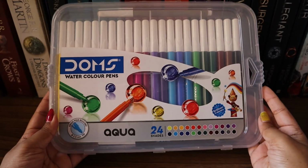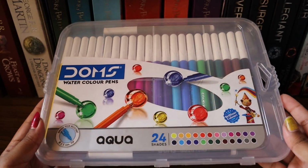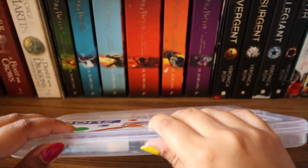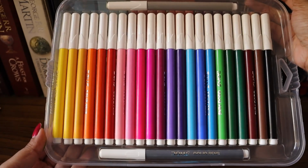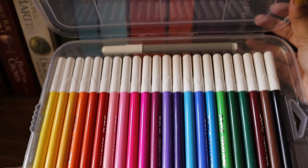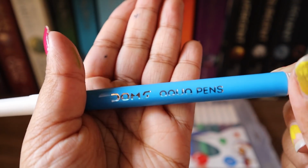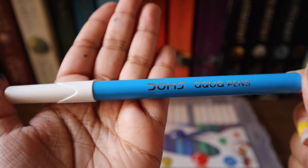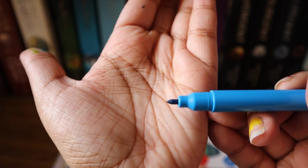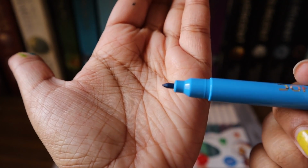My next stationery favorite is this case of sketch pens from Domes. The Domes sketch pens are so good. I have used sketch pens from various different brands, and I won't say that I fell in love with any of them. I always thought that these sketch pens can do better. The brand should make their sketch pens better. Why do we have to use such average quality sketch pens? Until I use the Domes one. The Domes sketch pens are so good.